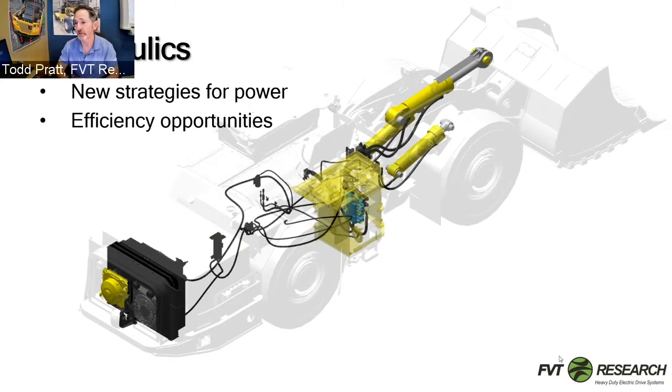For example, you can actually turn the hydraulics off. If a particular part of the machine is not being used, you don't have to use any power for it. So that's probably one of the most exciting parts for us: the new advances in hydraulics and powering the hydraulics with electric vehicles.